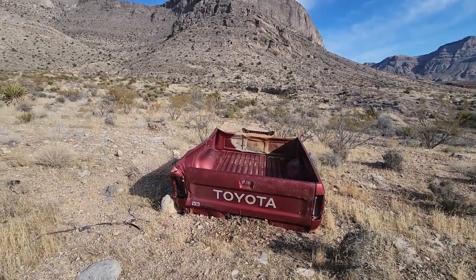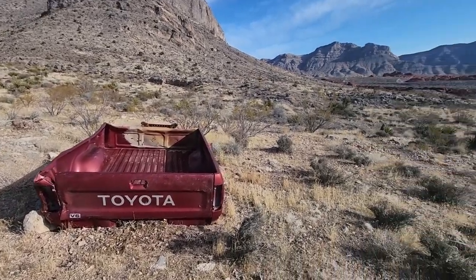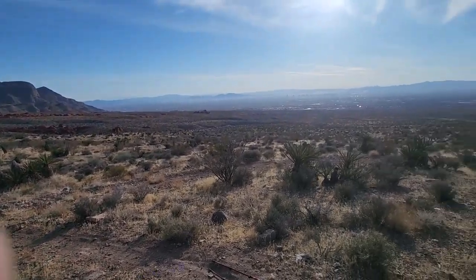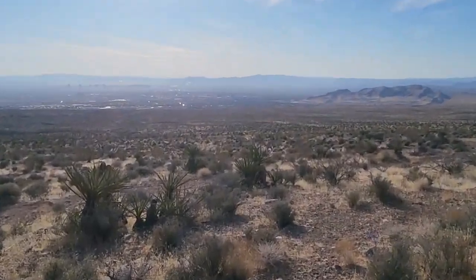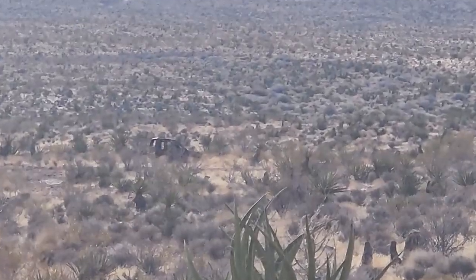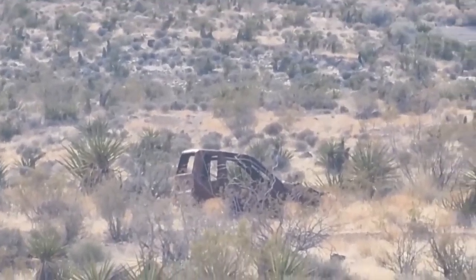The bed of the truck met a horrible demise, and the cab actually is down in this direction. I don't know if we're going to be able to pick it out here. Let's try. Yes, there's the cab.